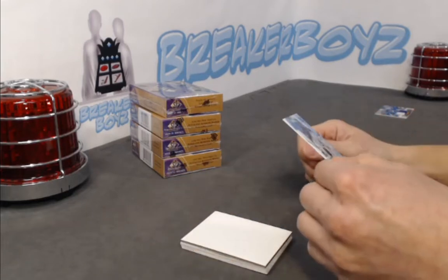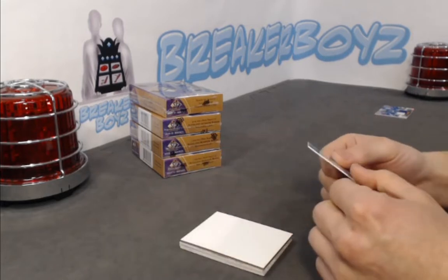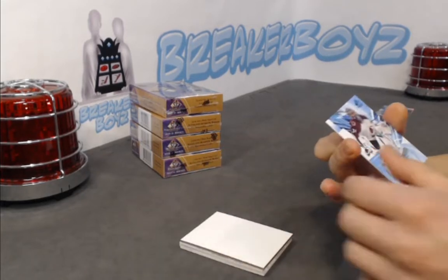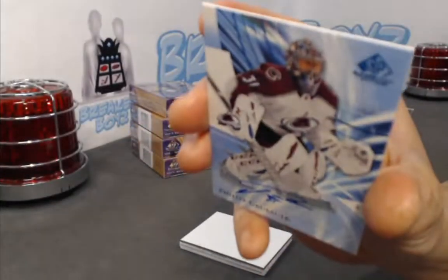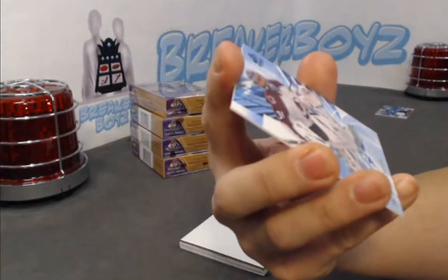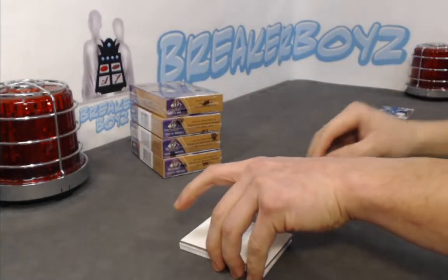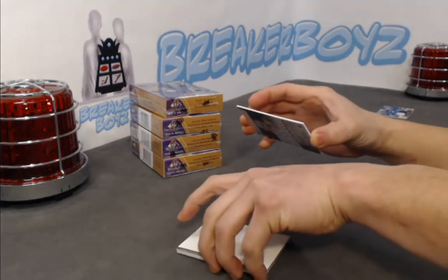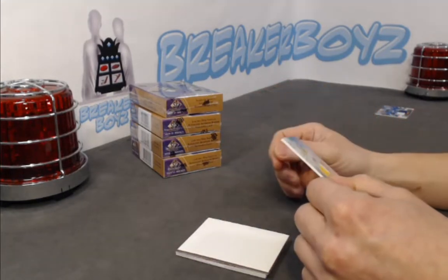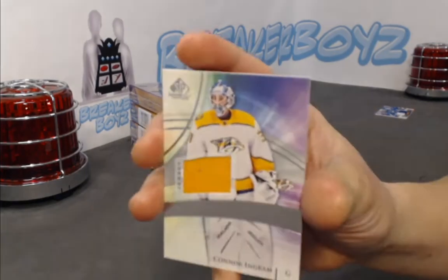Okay, I guess we'll just go top to bottom. Didn't see any crazy hits in this spot. All right, we have a base auto. Philip Grubauer having a great year. Grubauer, not numbered base auto. Next, we have an authentic rookie jersey of Connor Ingram.